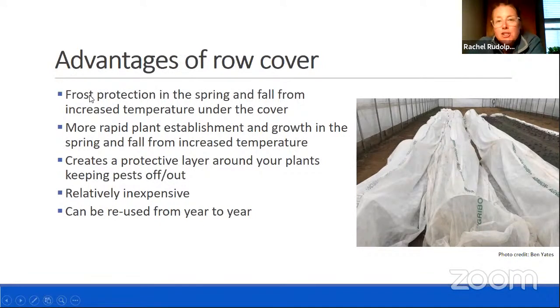So advantages of row cover, frost protection in the spring and the fall from that increased temperature under the cover. So depending, and we'll go into the specifications of different row covers, but depending on the weight, you can add a pretty significant temperature there under the cover. You get some more rapid plant establishment and growth in the spring and the fall from that increased temperature.